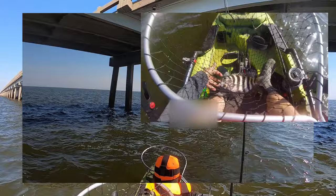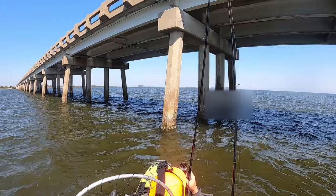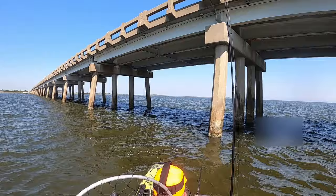Okay, so here I'm working the outside edge of the piling, and like I said, you really got to set the hook on these sheepshead because their mouths are so hard. And so I actually hooked up a really nice sheepshead here, but I didn't really set the hook hard enough, and unfortunately this one got away.